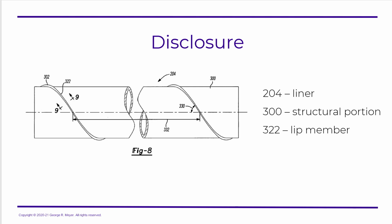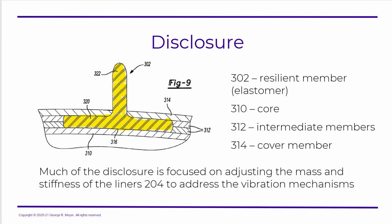Now, this is what one of the liners generally looks like. The liner has a structural portion which is made of multiply cardboard and a lip member. As you can see, it goes helically around the structural portion of the liner. And I will point out that from what they describe in the patent, it seems like one of the prior art liners which is discussed in the patent application seems to be similar to this. But the mere fact that it's similar in construction doesn't mean that it's covered by the claim that we have in this patent application.